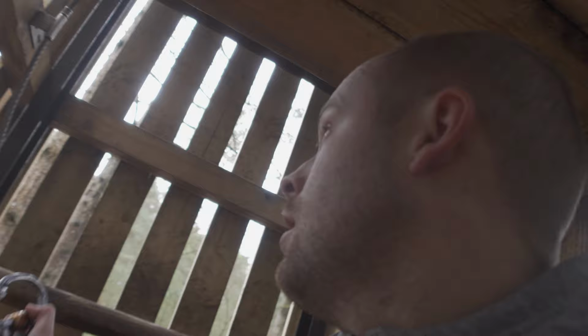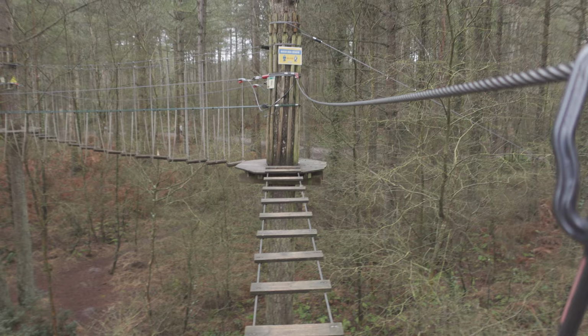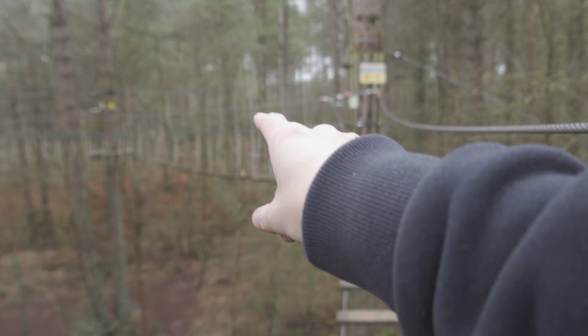I think this is the hardest bit, getting up to the initial height, having to go up through some wooden little tower. All right, so this is the second course. Steps, then wobbly. You've got two choices. You can either do steps going that way or a rope going that way. And then there's rings over there.